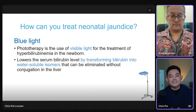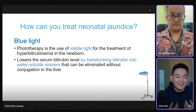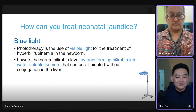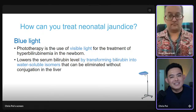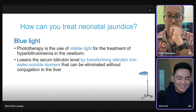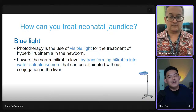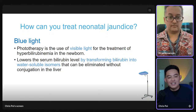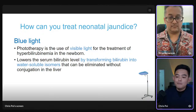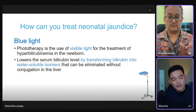So how do you treat neonatal jaundice? The treatment is very easy. Blue light. It's not UV light. I used to think it was UV light, but UV is actually the bad light, the light that you don't want. So how did they come to a conclusion that blue light is the most effective? They must have tested other colors of light as well, and you are right, they actually did. Blue light was found to be the most efficacious, followed by white light, followed by green light. Using blue light transforms bilirubin into an isomer that is water soluble and can be passed out without going through the liver for conjugation.